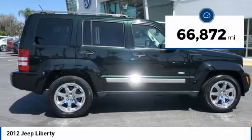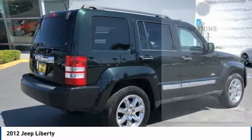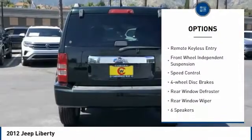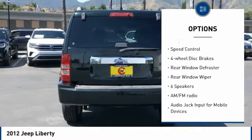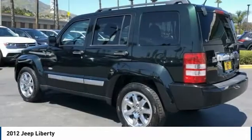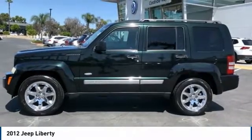This vehicle has less than 70,000 miles. Here are some of this vehicle's great options: electronic stability control, alloy wheels, brake assist, traction control, remote keyless entry, front wheel independent suspension, speed control, four-wheel disc brakes, rear window defroster, rear window wiper.